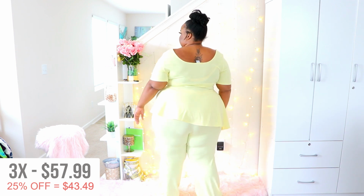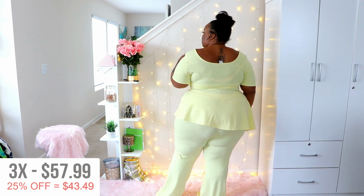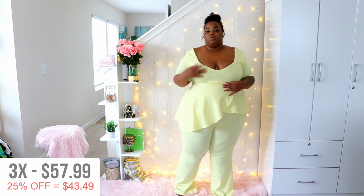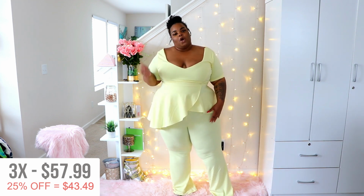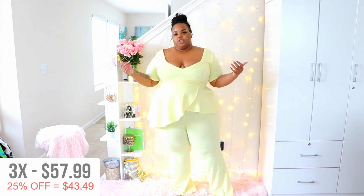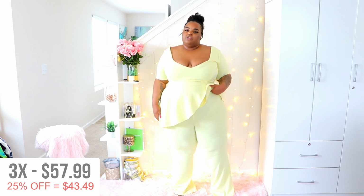And then back here, as I said, it is covered, but what I do love with two-piece sets, per usual, you can definitely take the top and wear it separately with some jeans, some white jeans I think would be really cute, or you can take the bottoms and wear them separately with a white bodysuit or white off the shoulder top, something simple and cute. So that is this two-piece set here.